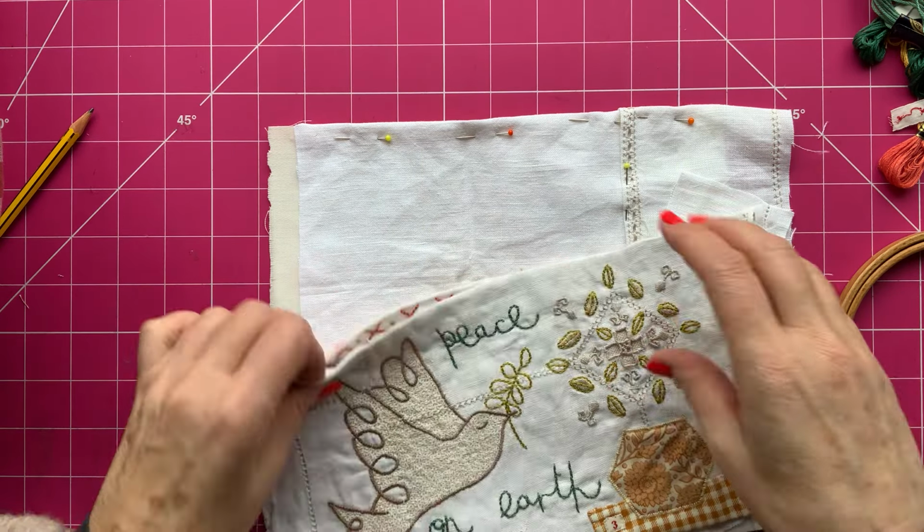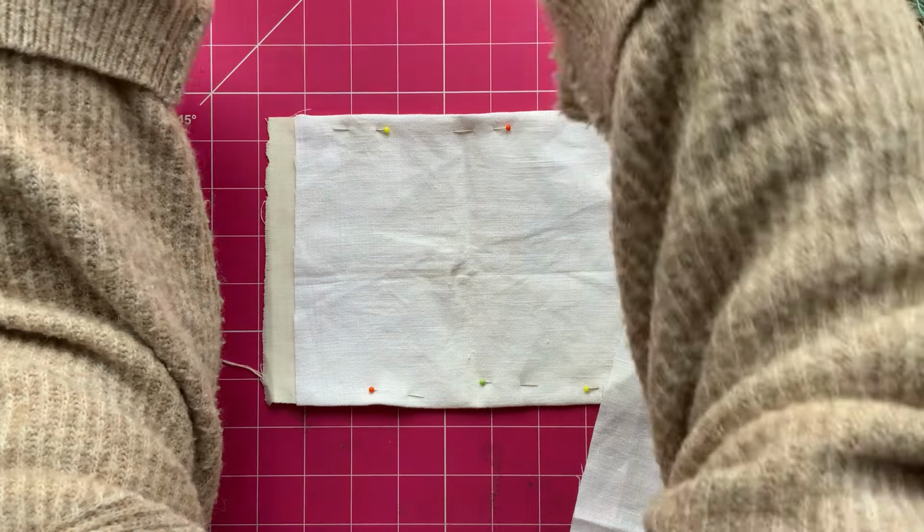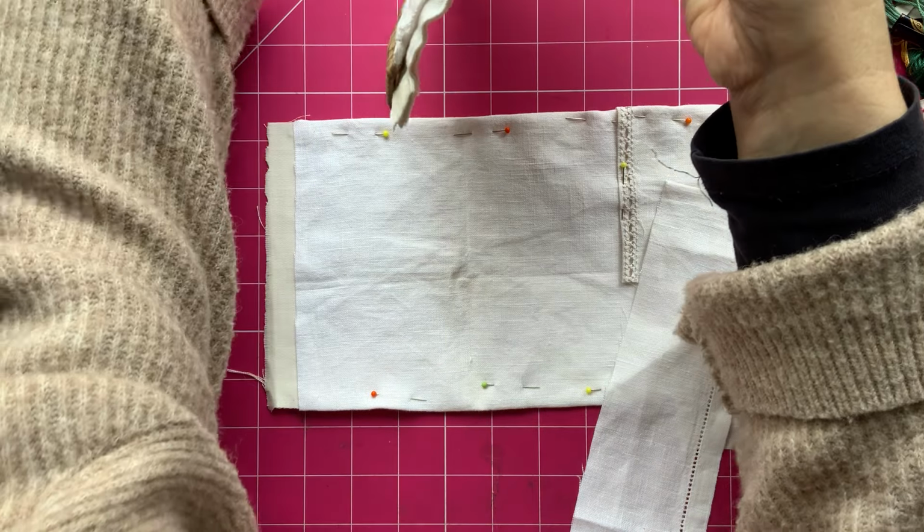Oh, hang on, no, they're 2, sorry. Hang on a minute, let me find the ones that I've been working on. Sorry, I thought they were in order, but they're not.